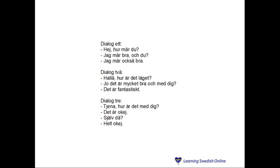Dialog 1. Hej, hur mår du? Jag mår bra, och du? Ja, jag mår också bra. Dialog 2. Hallå, hur är läget? Jo, det är mycket bra. Och med dig? Det är fantastiskt. Dialog 3. Tjena, hur är det med dig? Det är okej. Själv då? Helt okej.